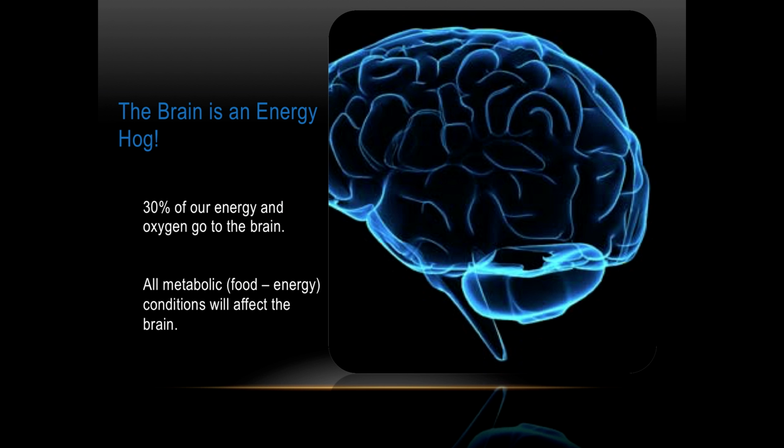So our brain is really our energy hog. It takes up 30% of our energy from oxygen, and also a lot of the glucose goes right to the brain. So basically, metabolic means when we eat food, it converts it to energy. And if we're not converting the energy, it's going to affect the brain. In fact, they're calling Alzheimer's type 3 diabetes.